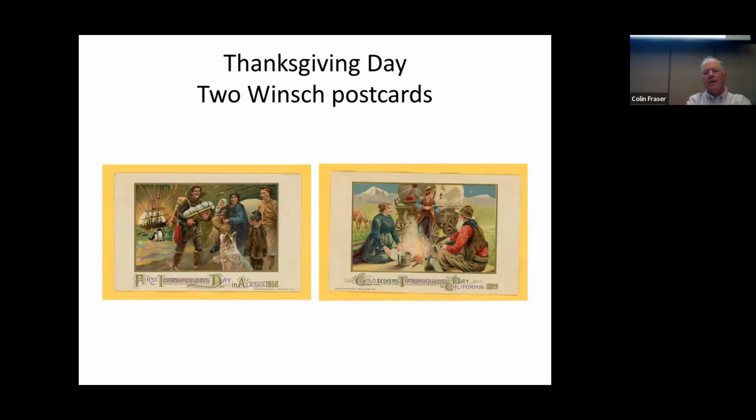Thanksgiving cards. Here again are two Winch cards. This is kind of a homecoming thing, maybe up in Alaska or something. Yeah, in fact, it says First Thanksgiving Day in Alaska. The other one is Gold Seekers, California. And this is another set, and I don't know how many are in this set, but this is just two of that particular set.